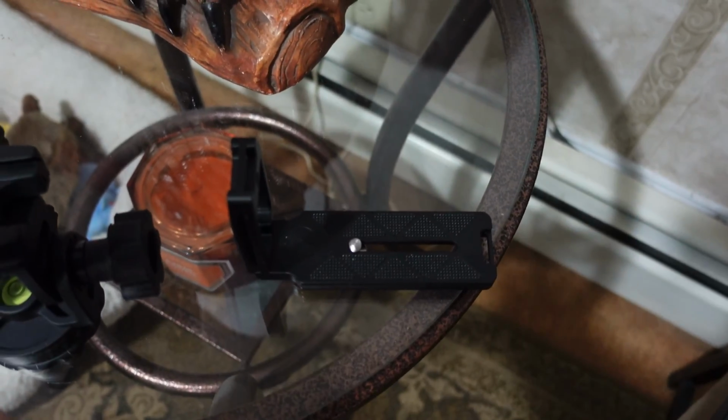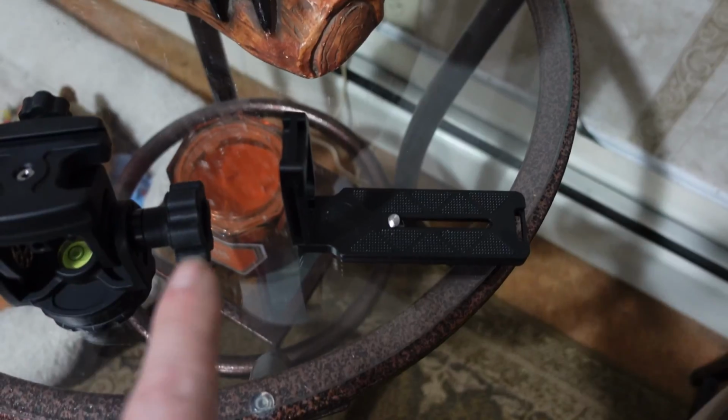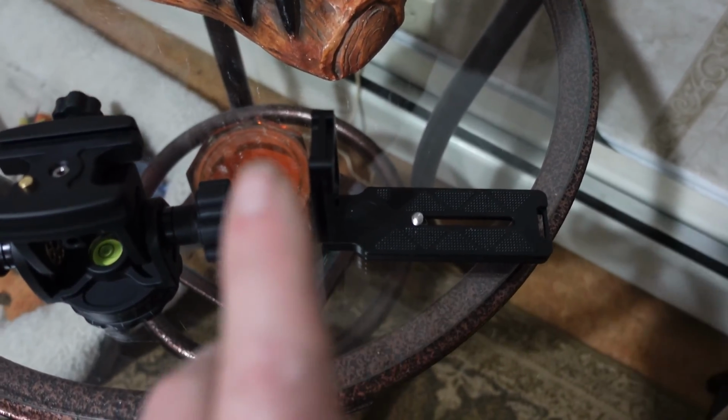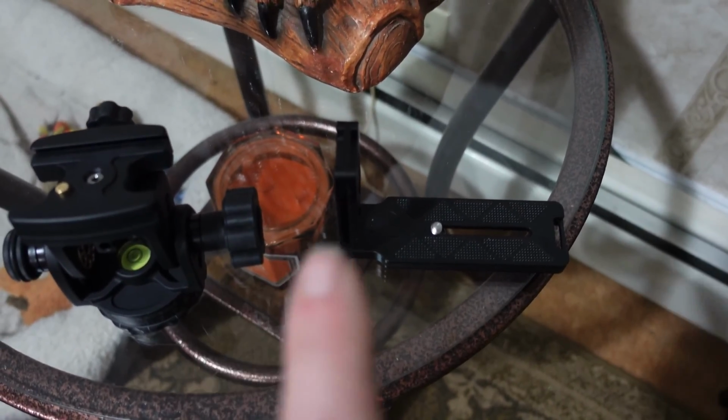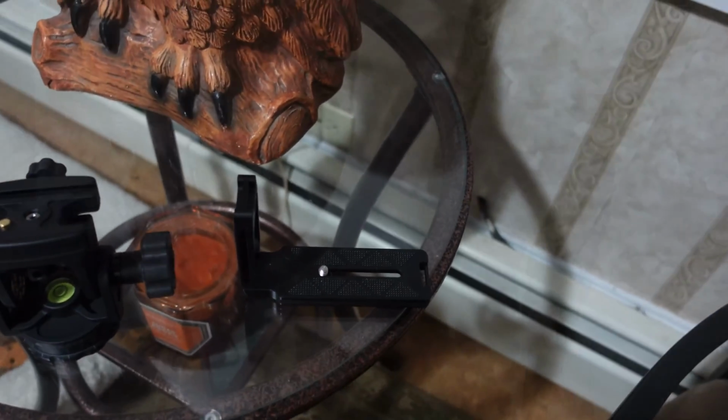So again, that cuts down also the amount of gear that I have and also provides for proper camera support, quick switching between landscape and portrait modes, especially for my landscape photos.